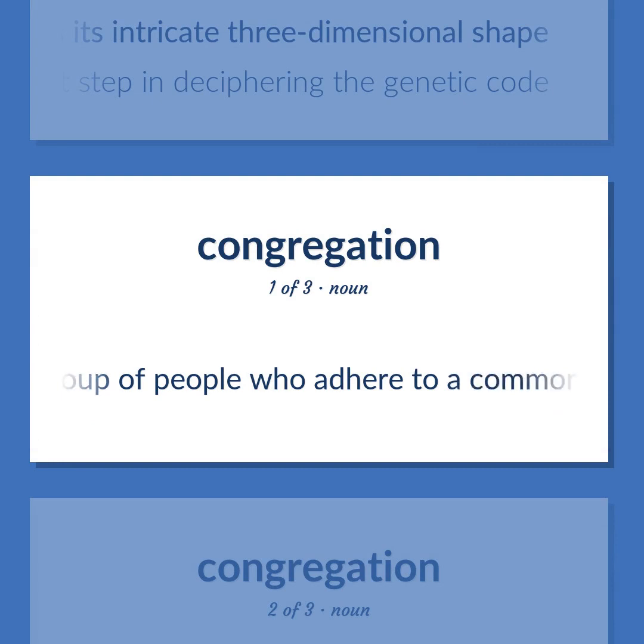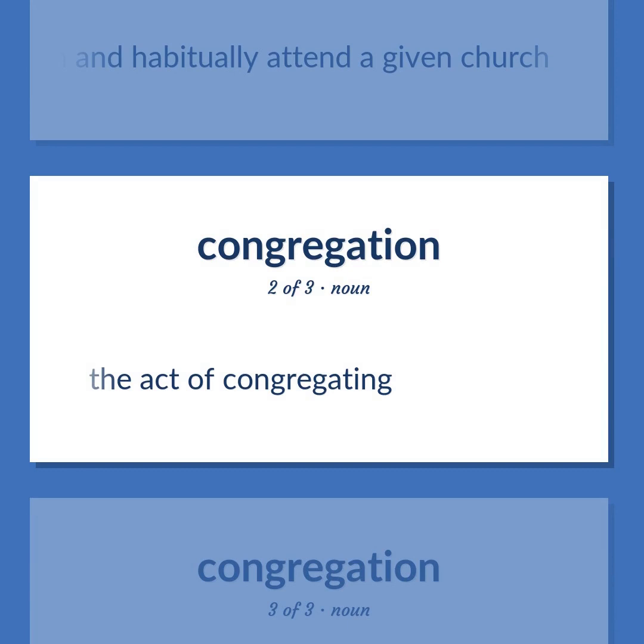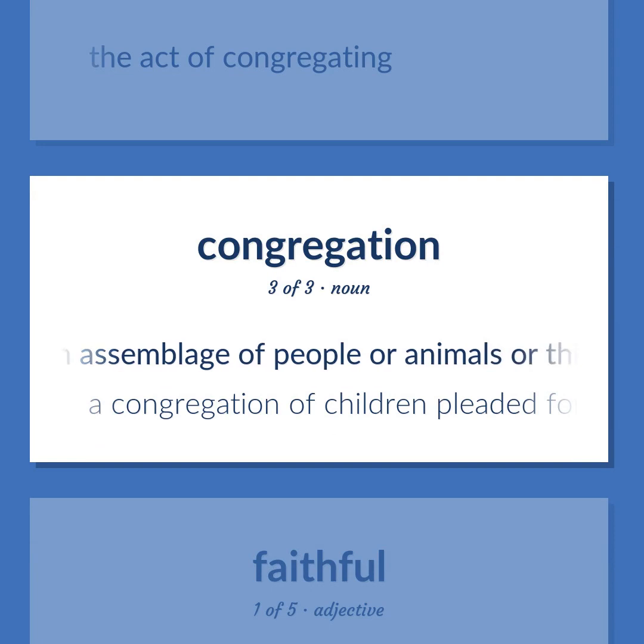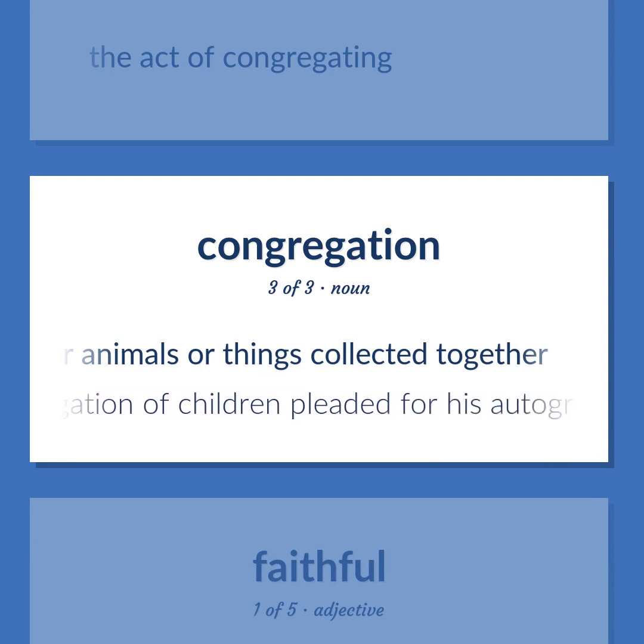A group of people who adhere to a common faith and habitually attend a given church. The act of congregating. An assemblage of people or animals or things collected together. A congregation of children pleaded for his autograph.